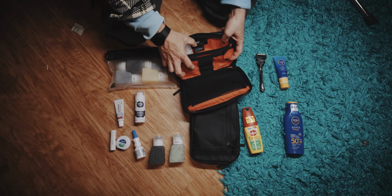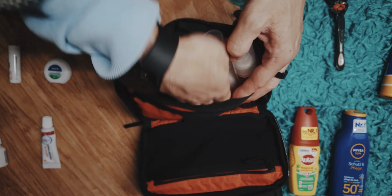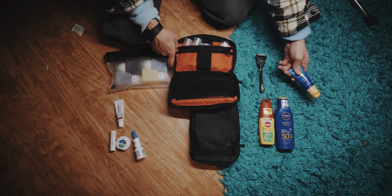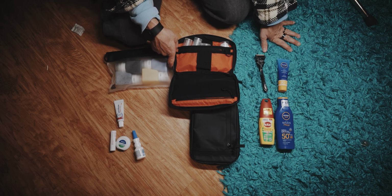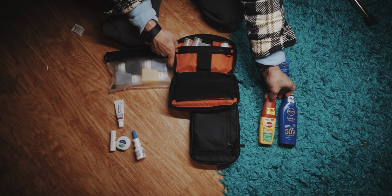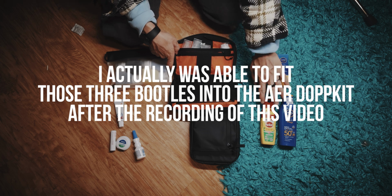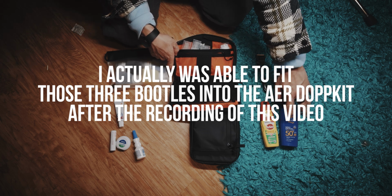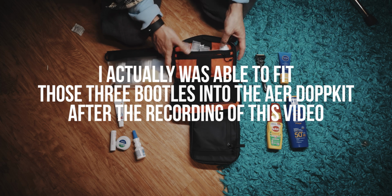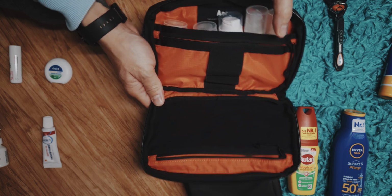I can drop all of these bottles into this back slot, just like that. By the way, these 2 or 3 bottles I will probably put into my check-in bag, because to be fair, these are fairly huge and I do not expect any Dopp kit to be able to fit them. So disregard these 2 or 3. Put all of the other bottles into this back compartment.